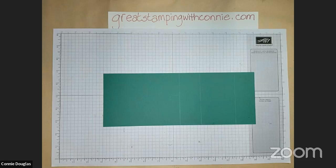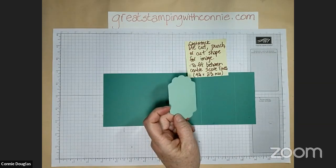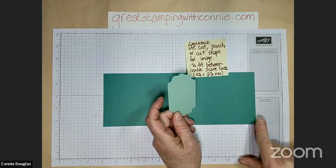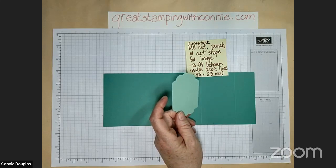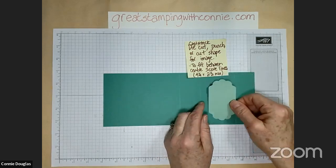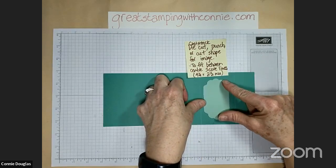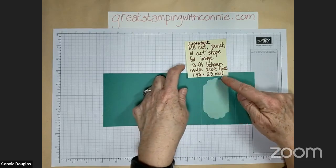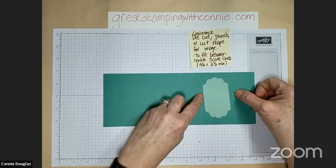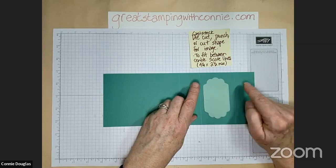You need a piece of cardstock, and I said it could be a die cut or a punch or a cut shape. You could just cut a rectangular shape or something, and that is for your image, whatever you have pulled out from your stamp stash to stamp. It just had to fit between these 2 score lines on the front, and hopefully that was clear. To fit between center score lines, 4 1/4, which is this, by 2 1/2, which is this, maximum size. So hopefully everybody has a piece that is smaller than that.